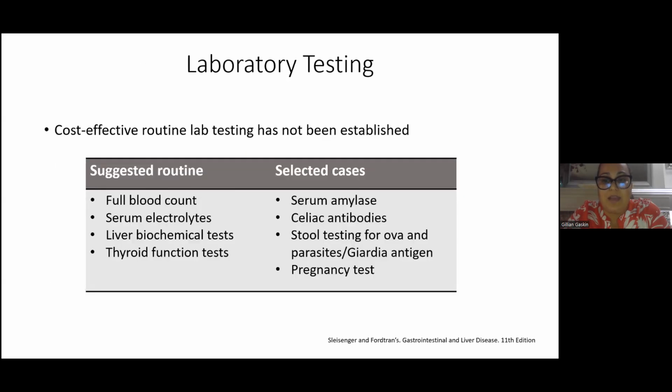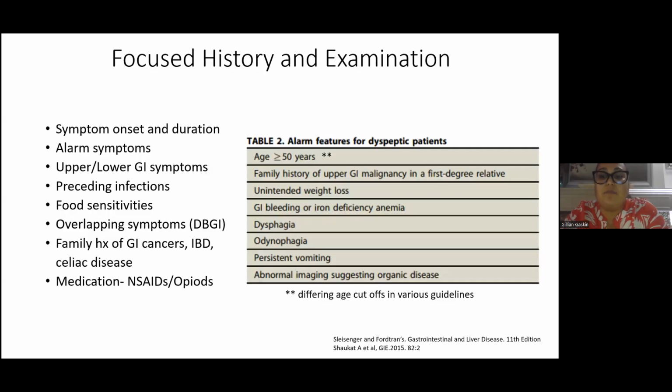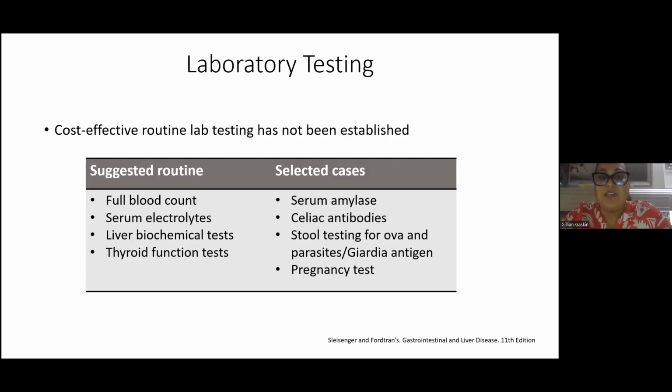The use of prescription and non-prescription medication should also be assessed. And commonly used drugs, especially non-steroidal anti-inflammatories, should be discontinued if possible. In patients with uncomplicated dyspepsia, a cost-effective routine lab testing has not been established. Some suggested routine bloods include a full blood count, serum electrolytes, liver biochemical tests, thyroid function tests, and in selected cases, one can consider serum amylase, celiac antibodies, stool testing for ova and parasites, giardia antigen, and a pregnancy test.